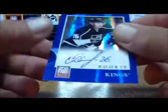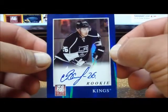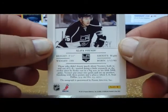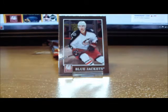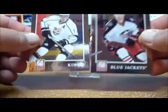Space. And for the LA Kings, we have a Slava Voynov auto rookie. For the LA Kings, auto rookie of Voynov. And the Kings this week are MBZAY. And two more base cards.